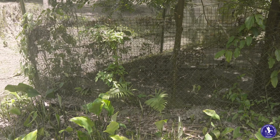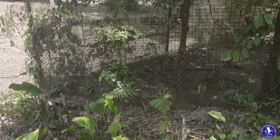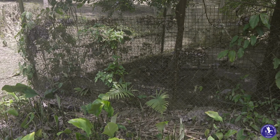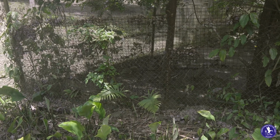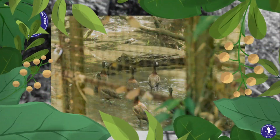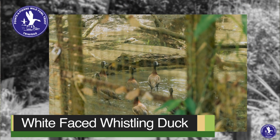They look after each other. They're very community-based. And unlike other ducks, it's very rare that you'll find them out in deep water. These are small ducks, so deep water might not be the safest environment for them. They do not want to get eaten.